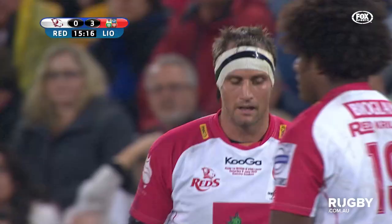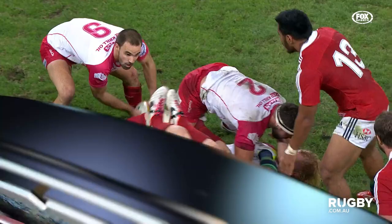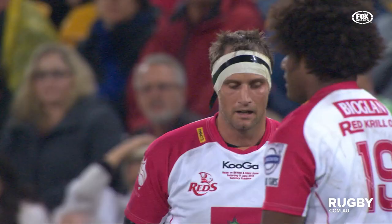And the referee up front, Jerome Garces, says it was forward. So Nick Frisbee pushing it just a little bit harder, and you could see Anthony Fenger just have a bit of a look up to see who is in front. At the collision zone, the Lions are certainly winning that defensively.